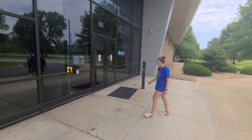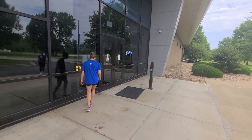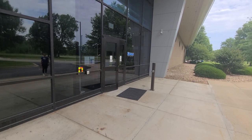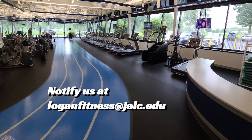Lastly, it is always possible that our door hardware or computer software is experiencing some sort of malfunction. If this is the case, try the alternative door. This is the reason why we have 2 available entrances for 24/7 access. If you ever notice any issues or experience any problems, it would be extremely helpful if you notify us via email at loganfitness@jlc.edu. During our next business hours, we will attempt to resolve the issue as soon as possible.